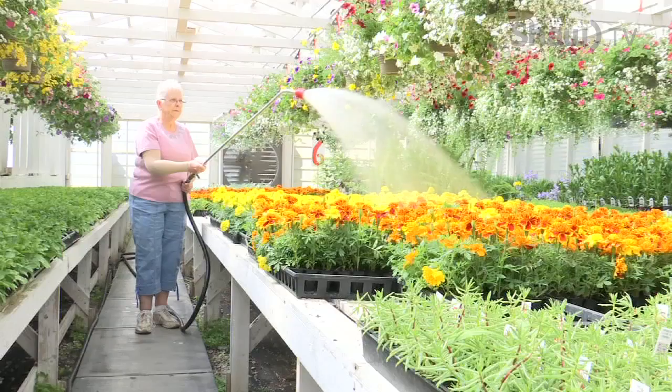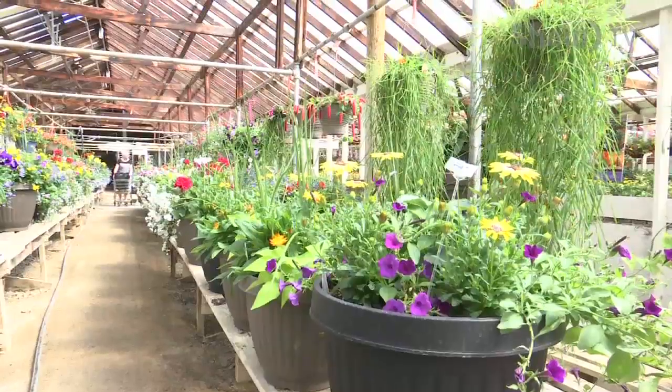And one thing I might want to add is everything that you see in these buildings was growing right here. We bring in small cuttings in the spring and grow them on, and we do all the arrangements ourselves. All the baskets are done right on site in the garden center here. All the planters are done and designed by us right in the garden center. So we bring nothing in, it's all growing right here.